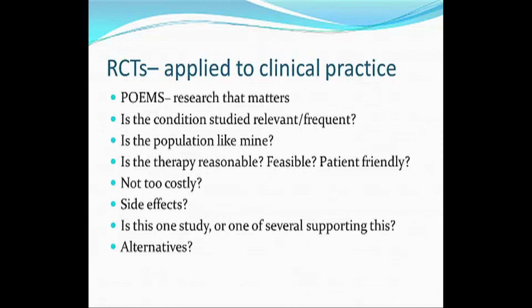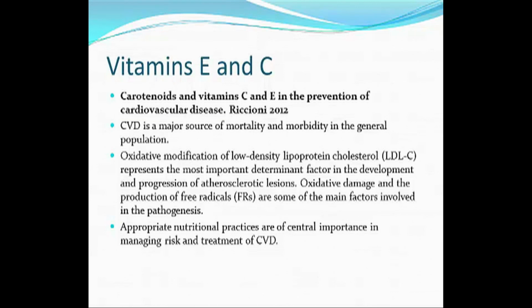Is the condition relevant? This is how you decide if it matters. Is the population like mine? Was this done in people in Minnesota and New England, or was it done in African American patients in South Carolina? Which is your patient population? Is the therapy reasonable? Let's say, well, yeah, that's great, that works, but that's $100,000 a dose. That's a great antibiotic, but that's a little pricey. Is it patient-friendly, too costly? Are there side effects? Is this just one study or one of several supporting? Are there other alternatives?